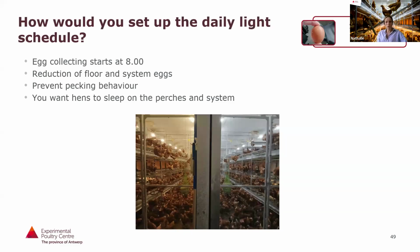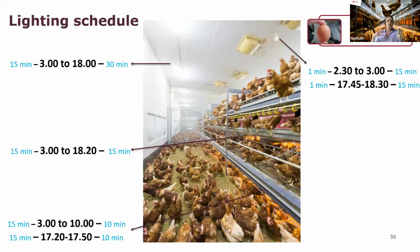Now, as I just said, crucial periods. I have some real-life situations that I would like to go through with you. For example, we talked about the daily light, but how would you set it up? If you want your egg collection started at 8, you want to reduce your floor and system eggs, and you want to prevent the hens from pecking, so really work proactively, and you also want them to sleep on the perches and the system at night. You can do a lot with only your lighting schedule, so that's already a very good starting point to avoid problems for all of the things we just discussed.